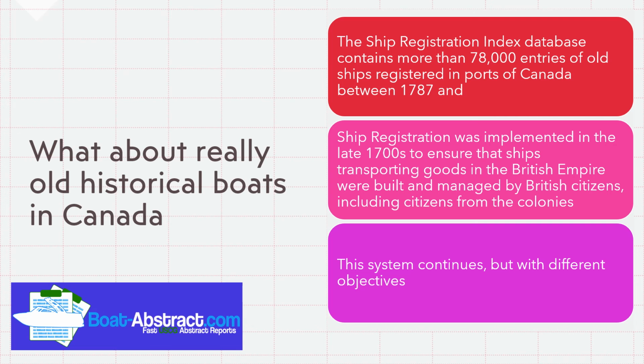What about really old historical boats in Canada before 1966? The Ship Registration Index database contains more than 78,000 entries of old ships registered in ports of Canada between 1787 and 1966. This is searchable at the Library and Archives Canada.